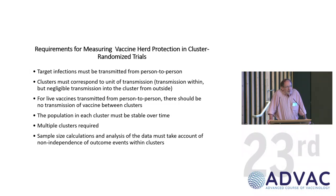Multiple clusters are required. You cannot validly do a cluster randomized trial comparing one cluster of this versus one cluster of that. There's no basis for statistical inference in such a one-to-one trial. And sample size calculations and analyses must take account of the fact that outcomes within clusters will be somewhat dependent on one another. And so basically, the sample size requirements for cluster randomized trials are generally substantially higher than for individually randomized trials.